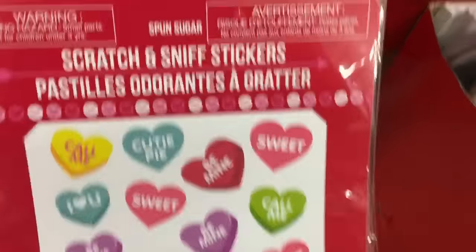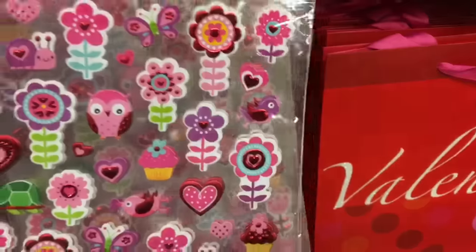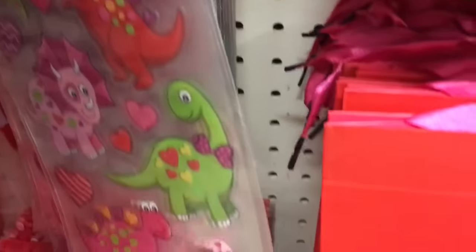Conversation hearts, cute cupcakes, and conversation hearts. And these are just too cute. Oh my gosh. The apples. The dinosaurs. Oh, the kitty cat.